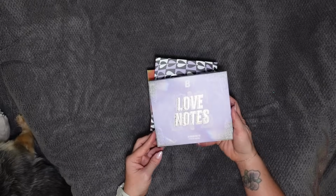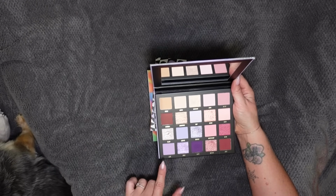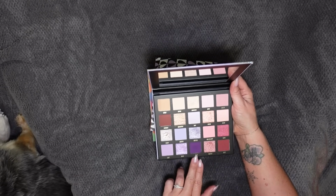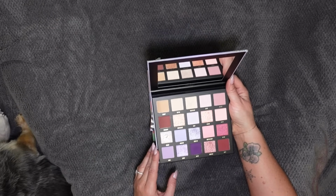All right, Love Notes. Okay, this one's a little bit on the lighter side. You've got the pale lavender shades. I do like that you got this corally pink shade. Deeper tones for like down here in the corner, but it's not as many. So I'm kind of torn on this one.